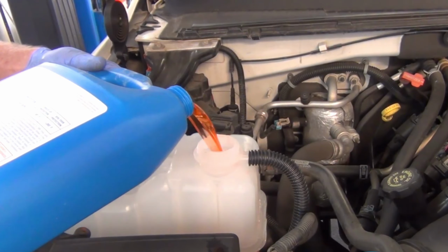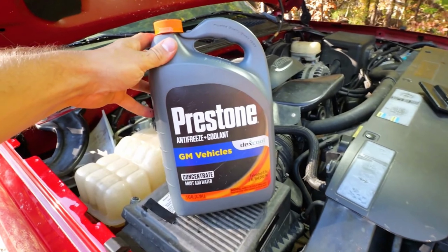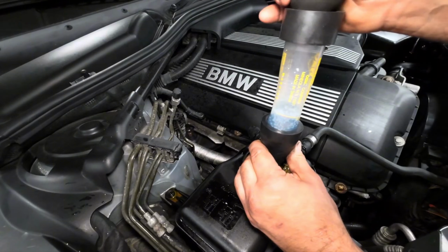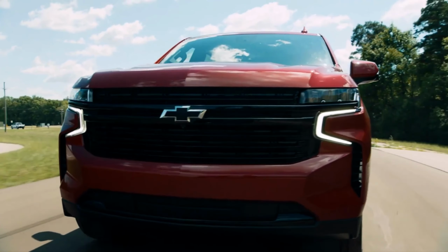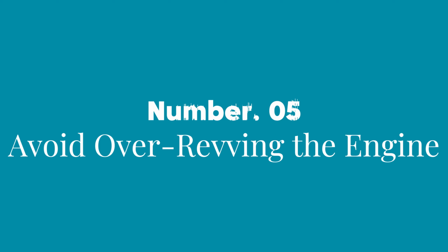Don't wait for warning signs like engine overheating or coolant leaks. Also, make sure you use the correct type of coolant. Different engines require specific formulations to prevent chemical reactions and damage. Regular maintenance of your coolant system will keep your engine cool, clean, and corrosion-free, saving you from costly repairs down the line.